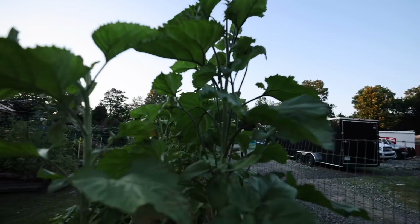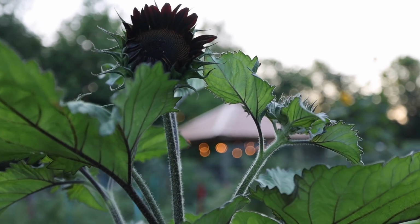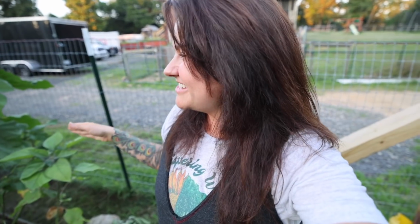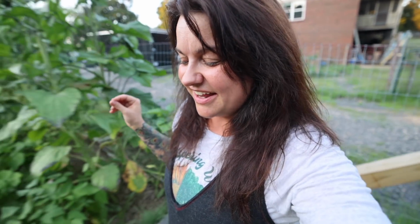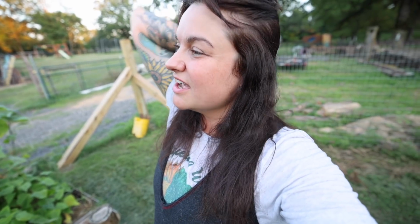Oh, look at this. Wow. That is beautiful. Almost black. I planted these, and I can't remember what they're called. It's a dark red mix of sunflowers, I think from Botanical Interests. And that one is so dark burgundy, it looks almost black. And guys, these are all going to start blooming probably within the next week, and they will probably be blooming for a couple of weeks.